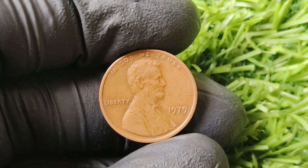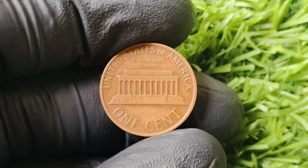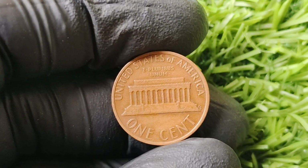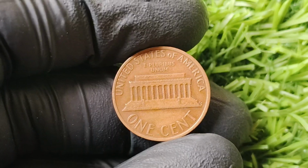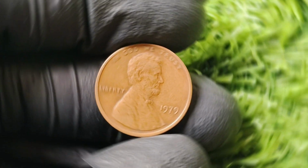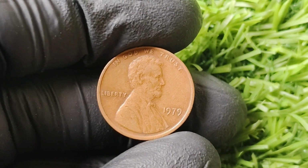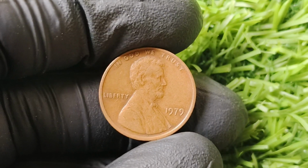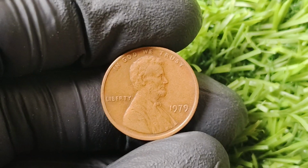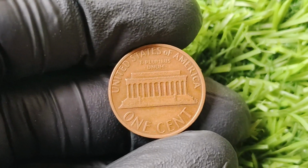Now, let me explain what that means in simpler terms. Imagine baking 10,000 cupcakes but accidentally putting salt instead of sugar in just a few of them. Those salty cupcakes would be super rare and oddly valuable to the right people. Same thing with this penny, the recipe went slightly off, creating a rare version collectors dream about. Over the years, coin experts discovered that this rare 1979 no mint mark penny with its unique traits was extremely scarce. Collectors who managed to get their hands on one realized they were holding a gold mine, well, actually a copper mine since pennies are mostly copper.